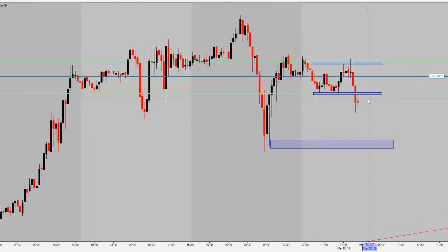Got in around here. With this break and close below, pulled back a little bit and got in short at 58.50 a barrel. Got my stop up here at 58.70, our 15 tick risk. Looking to ride it down here to around 58.10 a barrel, giving us about 40 ticks. So looking for a 40 tick move to the downside, risking 15 ticks. Risk to reward is here.